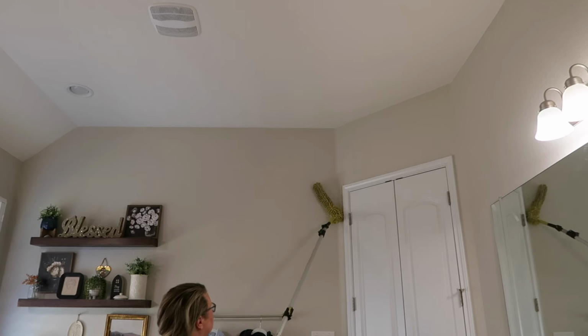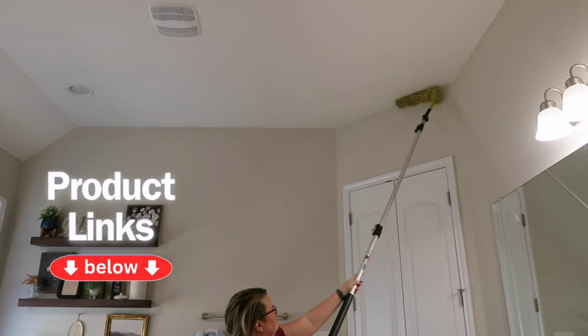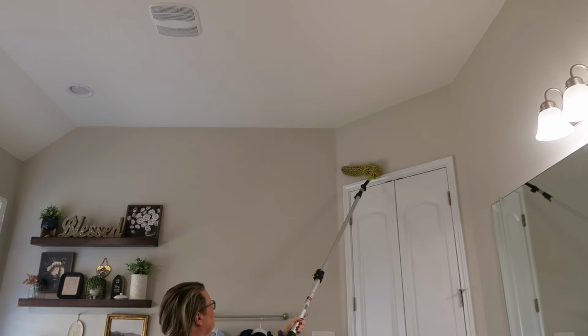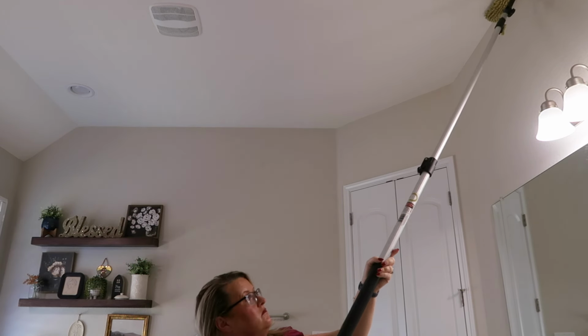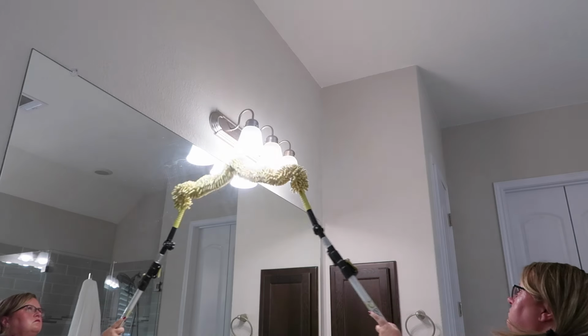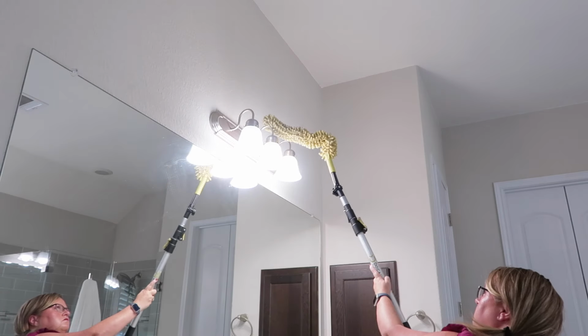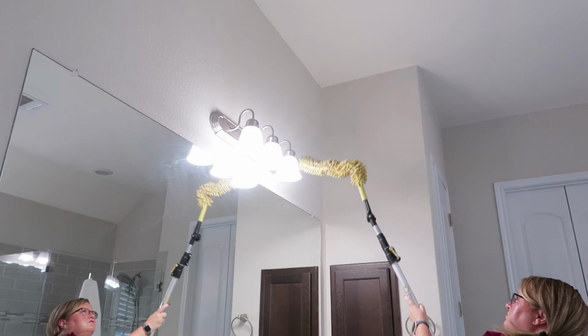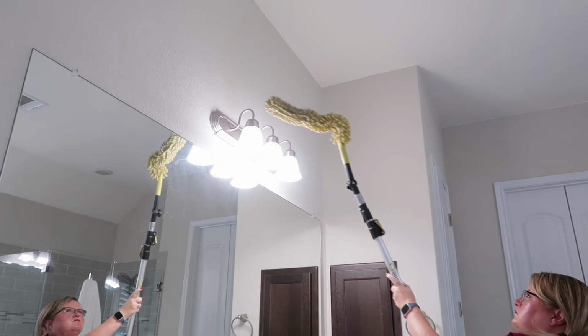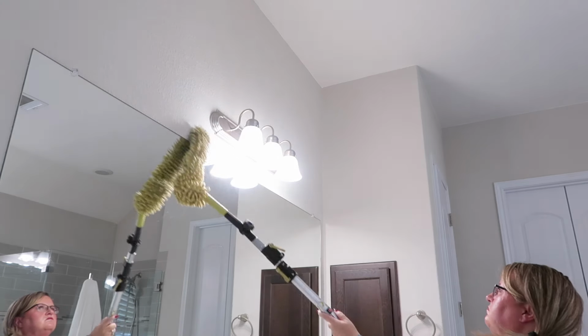It does come with several attachments. This is my favorite one for indoors, but it also comes with one that you can use outdoors to get cobwebs from underneath your eaves and overhangs, which is super important, so that you don't get spiders in your house. You don't want them living underneath your eaves and overhangs, because they will come into your house. But anyway, so we use that quite often.